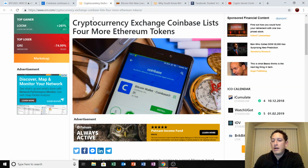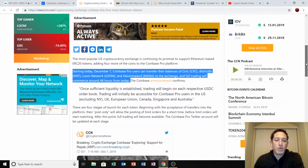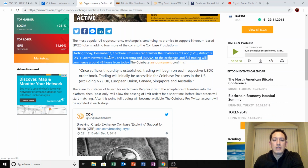Anyways, next article. This is from CCN. It says cryptocurrency exchange Coinbase lists 4 more Ethereum tokens. Just to stay in the vein of Coinbase, here it says starting today, December 7th, Coinbase Pro users can transfer their balances of Civic, District OX, Illum Network, Decentraland to the exchange, and full trading will commence around 48 hours from today. It's pretty interesting that they are adding these coins.